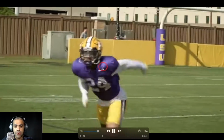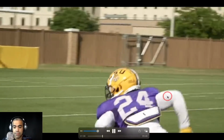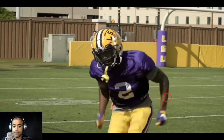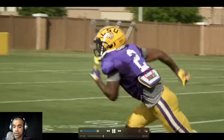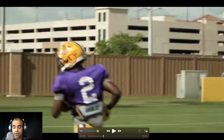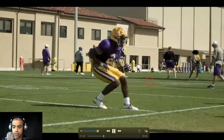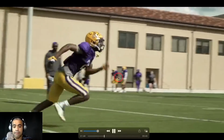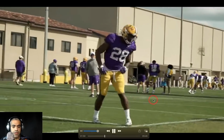Once again, here's Derek Stingley Jr. stepping up as a leader. This is such a big season for him if he's going to potentially declare for the NFL draft. Here's Dwight McGlothern. This is someone else that Stingley Sr. mentioned is having a really good spring. He said Dwight McGlothern is upbeat, very vocal.